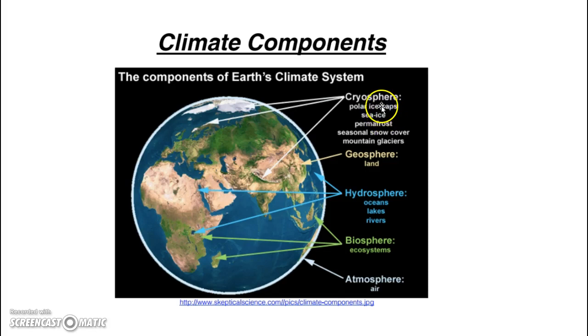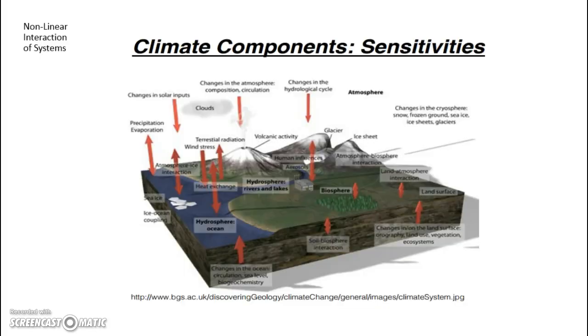So they overlap. Now, these 5 subsystems interact all the time in a nonlinear fashion. And I don't expect you to be able to absorb all of this complex picture here, but what it's showing is atmosphere, cryosphere, biosphere, hydrosphere, all interacting, and they do so in unpredictable ways, and as I say, in a nonlinear fashion.